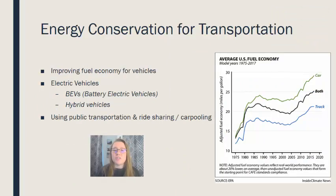You can reduce your energy consumption through transportation as well, and this could be through choosing a vehicle that has improved fuel economy. This has actually been a pretty strong initiative throughout the United States and most of the world to set average fuel economy standards so that way the miles per gallon for a particular vehicle will meet a certain threshold. We also can choose to use electric vehicles. Now these can come in the form of battery electric vehicles that you need to recharge, and hybrid vehicles that run both on that battery power and gasoline. Additionally, using public transportation, ride sharing, and carpooling are other ways to reduce the amount of energy needed to move you from point A to point B.